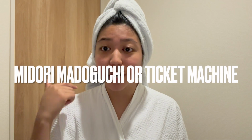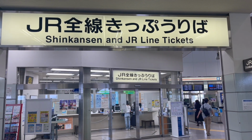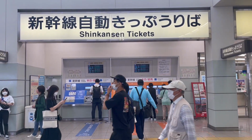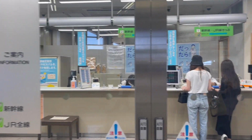So first, let's talk about where to get your tickets. You can get your tickets from a Midori Madoguchi or a ticket machine. And a Midori Madoguchi is a place where you can get your tickets with the help of someone, which is usually the train conductor or a train employee. And yes, the difference between those two is having someone to help you book your tickets or not. So if you don't know how to use that ticket machine or have someone who can help you use that ticket machine, you should use the Midori Madoguchi.